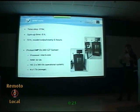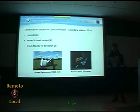The time step was 5 times the horizontal grid spacing. The spin-up time was 6 hours, and the runs had 72 hours of integration time, with model outputs every 6 hours. That was the machine we worked on, and these are its configurations. It is installed at IAE.